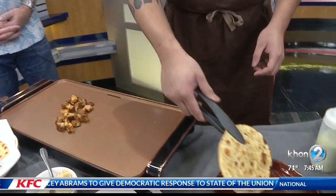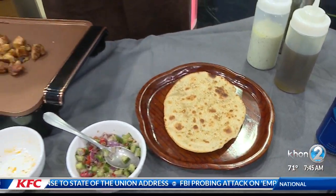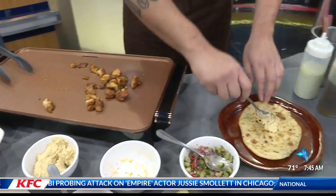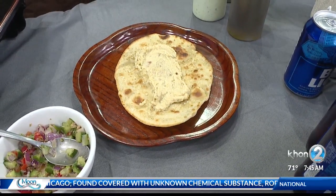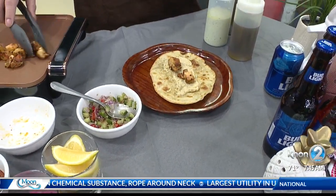We just have our house-made pita here. Got a little bit of our harissa spiced chicken. Yeah, it's nice and hot there. A little bit of hummus. So it's nice to share. You can cut it up into little pieces, or if anyone's really hungry, you can have a whole one yourself.